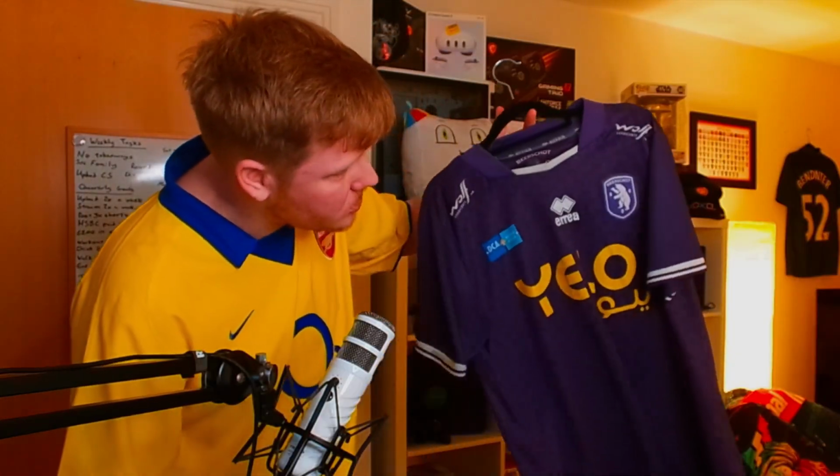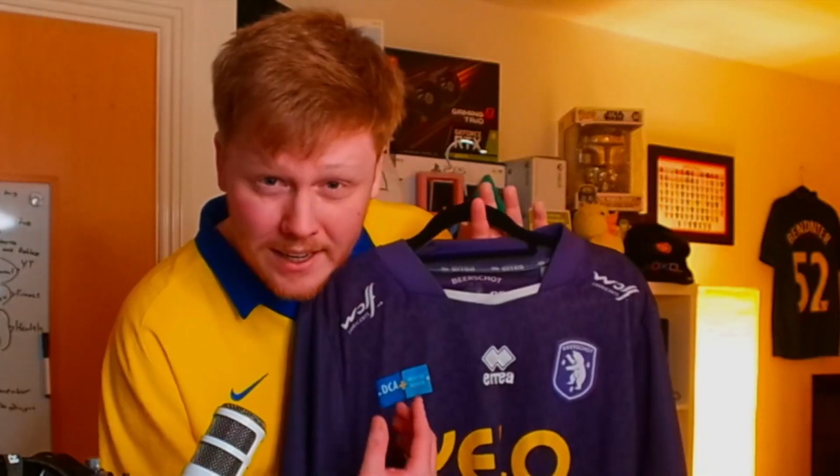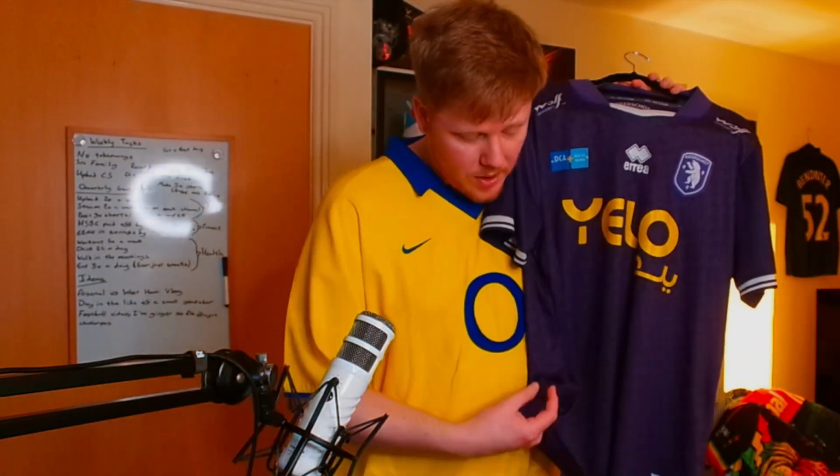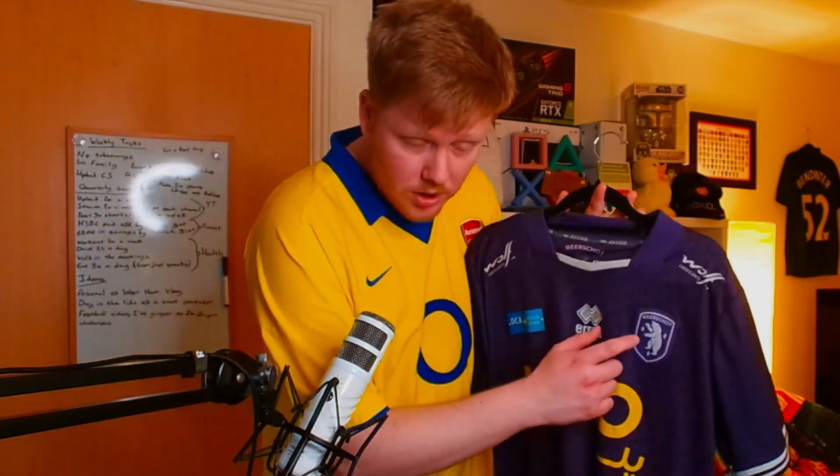And this is my favorite kit that I've got, and that is Belgium side Beerschot. This is a purple kit, and it looks really good. You don't see many purple kits, and this is a very nice purple kit. I wear this one a lot as well. Beerschot, you have done yourself a very good job here.